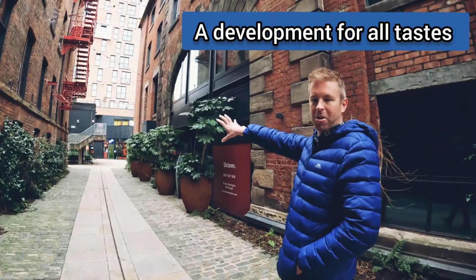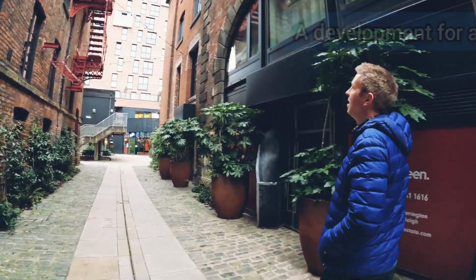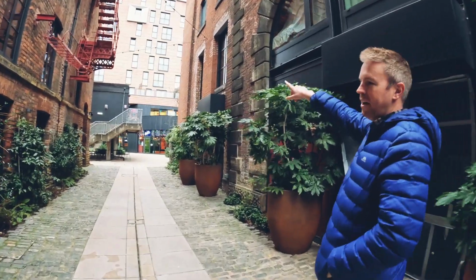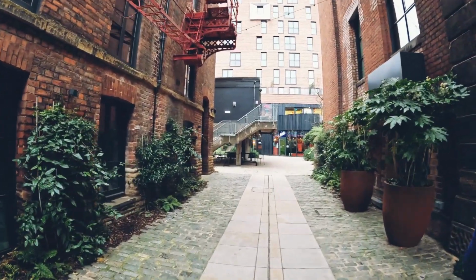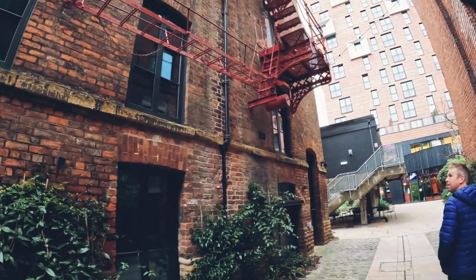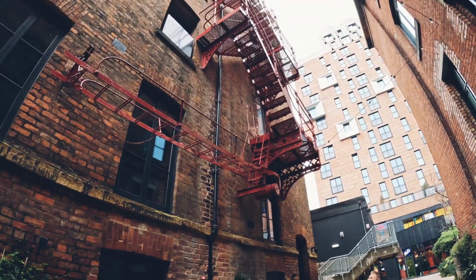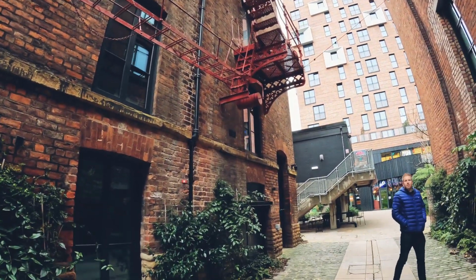And as you come down, you've got the courtyard, which is the centre focal point for campus. And then you've got South Tower straight ahead, and the Stack to the right. Beautiful building, isn't it? So it's nice. It's a nice mixture of new and old. Just look at the old fire escape up there. Incredible. I think it's all original, isn't it?